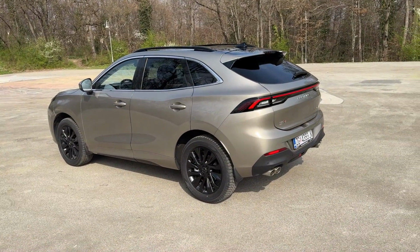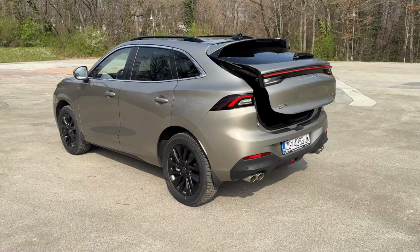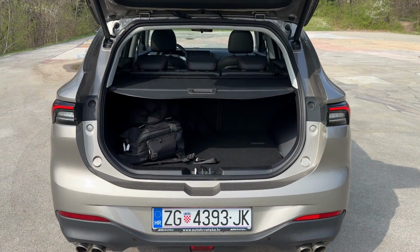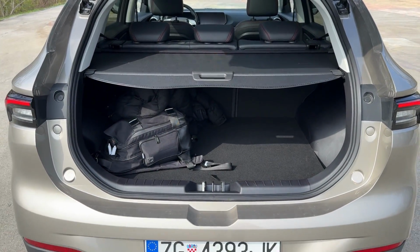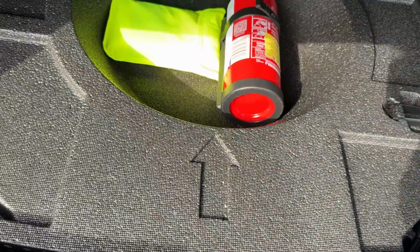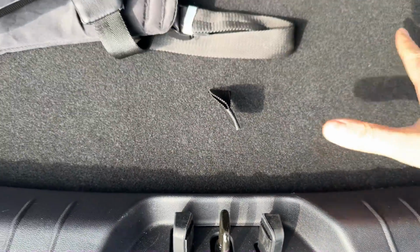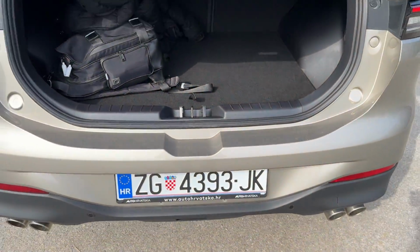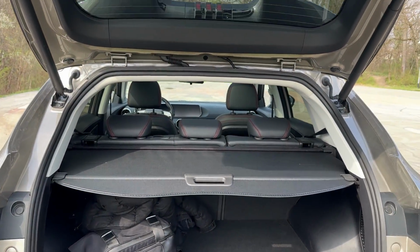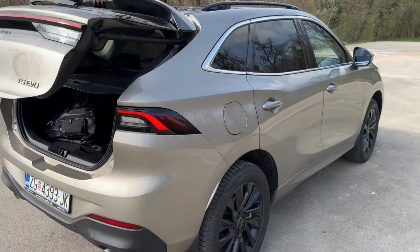And we can open the tailgate with a touch of a button. So there we go. 480 liters, up to 1480 when you fold the seats. And also here you have some tools, and underneath this you have the spare tire, so it is the 17-inch one. Now this is the view on the front, and you can press this to close the tailgate. You can also do it with the key.